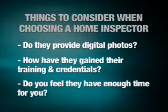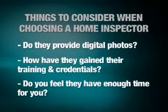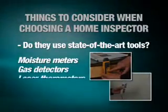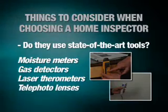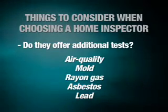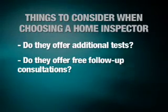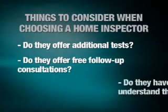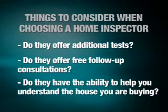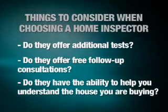Does he devote all the time you need? Do you feel rushed? What does his referrals say? What do they give you in the way of feedback? Does he use state-of-the-art tools such as moisture meters, gas detectors, laser thermometers, telephoto lenses to reduce the risk of an error? And does he offer air quality testing for mold, radon gas, asbestos, or lead? Does he offer free follow-up consultation on any construction or building-related issue you might encounter? And does he have the skills to explain to you so you understand it? And does he teach you, when he's with you, how the house was built so you understand what you're buying?